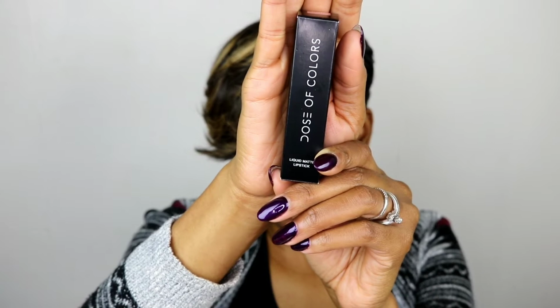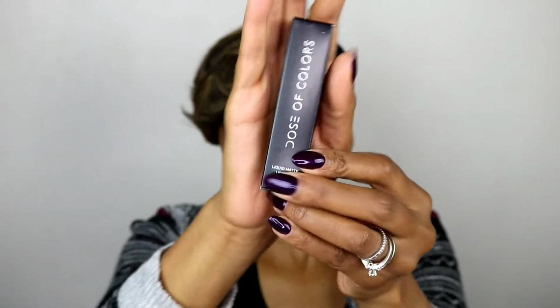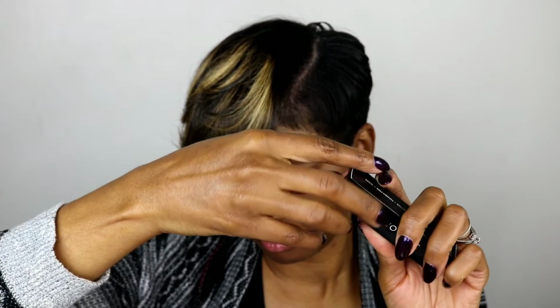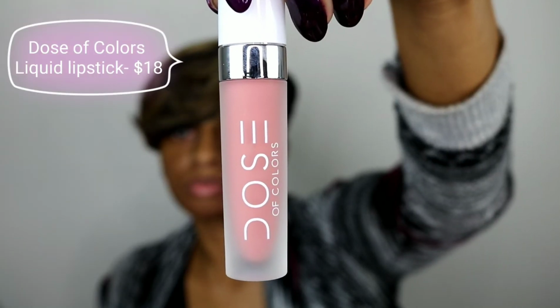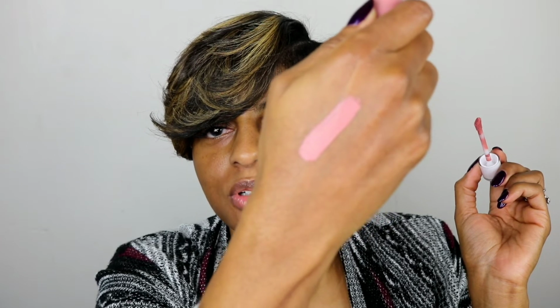What else? What is this? Lipstick. Love liquid lipsticks. So this is the Dose of Colors liquid lipstick, and this is in the color Flirty. Let me open it. And that retails for $18. I'm gonna swatch it on the back of my hand. Oh, this is the color. This is a nice peachy neutral color, so that's pretty.